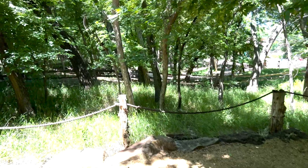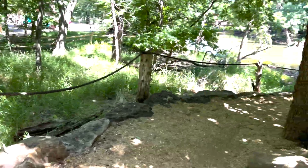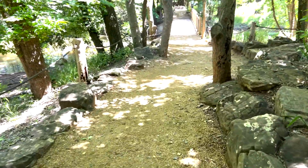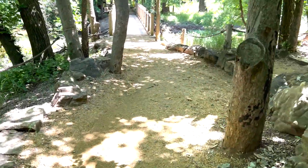All right, let's walk around to the left here. This is part of the accessible trail leading into the park. Now, I know that looks narrow, but I believe that is wide enough to fit a wheelchair through.